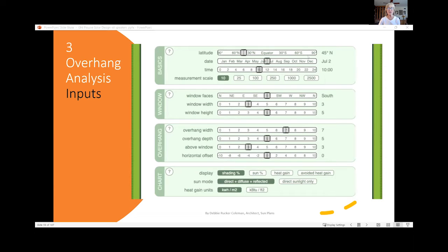You have the latitude, the date, the time, the direction that the window faces, the window width, the window height, the overhang width, the overhang depth above the window, the horizontal offset. And then the chart, you can choose how the information is displayed.